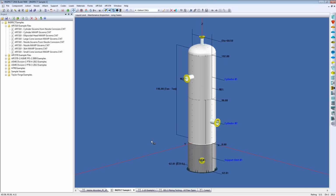Does API 579 include cracks? Yeah, actually the API 579 includes cracks. I think maybe the question was actually, does Inspect include the Part 9 cracks? We currently do not address cracks. That is something we have talked about over here as well. So right now what we have are Parts 3, which is our brittle fracture assessment, 4, 5, and 6 for our API 579 module.